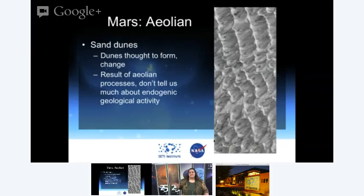It's not really interacting with the subsurface at all. It doesn't matter if Mars is warm and wet and active, or if it's cold and dry and dead, that sand's still going to be blowing around. So it doesn't really tell us much about endogenic geologic activity.